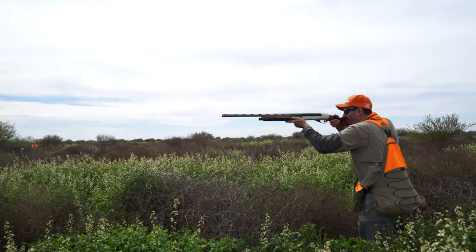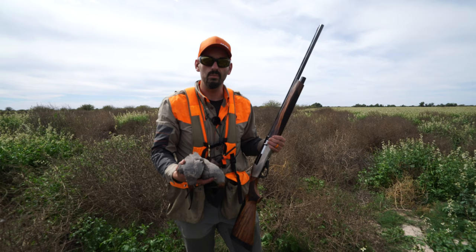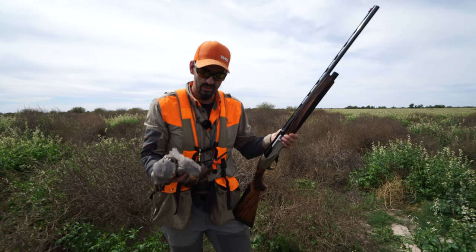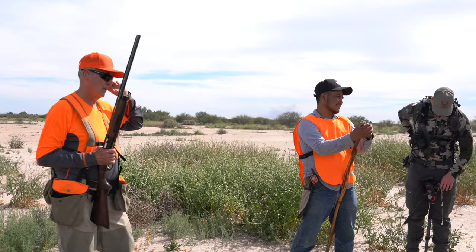Well, we're just on our last pass in the field here and put up one last covey and ended on a double. The hunting here has been absolutely amazing. I haven't seen Gambel's in this kind of population before. What Gambel's really need to succeed is water, and they've got water here and they've had rains the last 2 years, and just the way that they've managed it here for them, populations like I've never seen down here in Sonora for Gambel's.